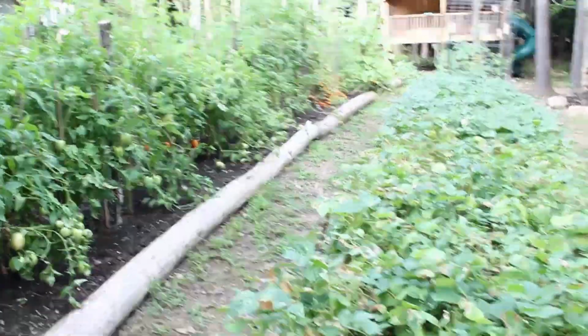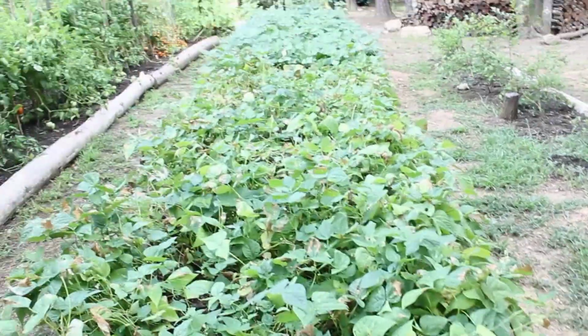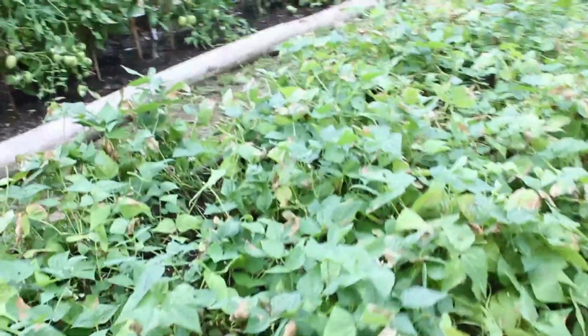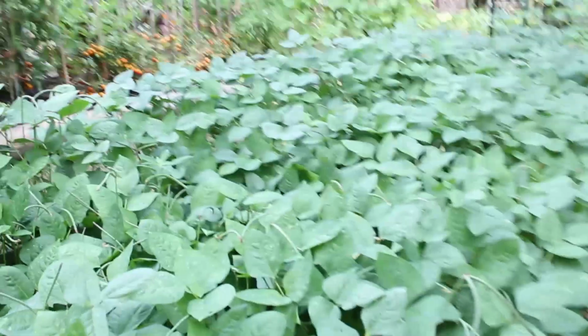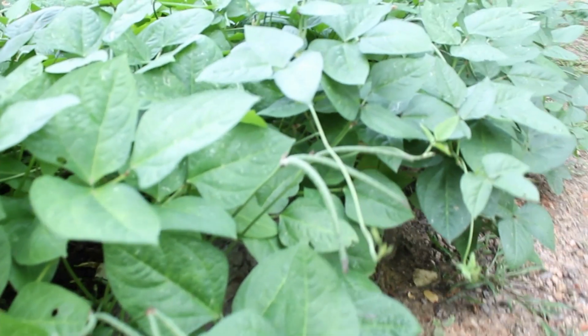And this bed right here, we've got green beans, and we've picked a bunch of green beans out of here, and we're just kind of babying it along right now because it wants to go. Further down the bed there we got our purple hull peas, and they're sending off nice little pods already, and we're getting excited about them. They're always fun to sit around and shell with the children.